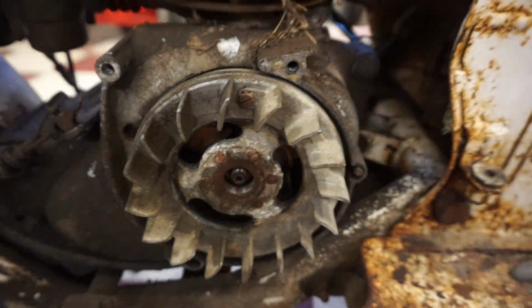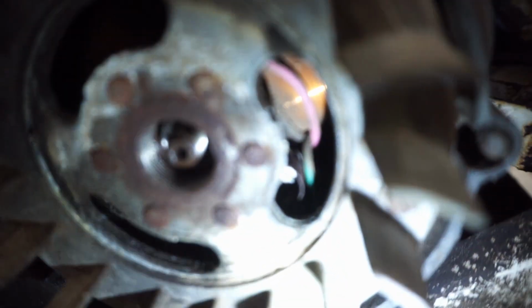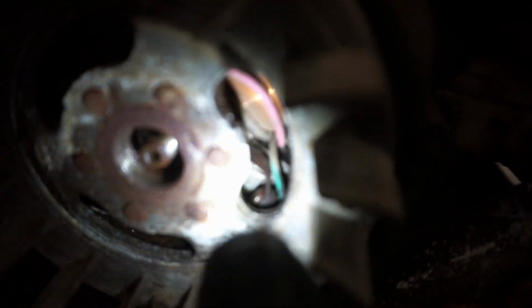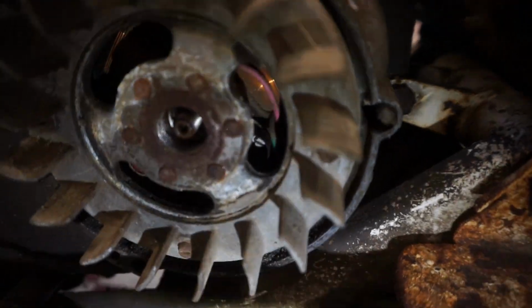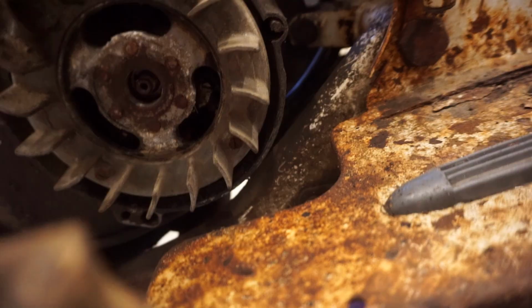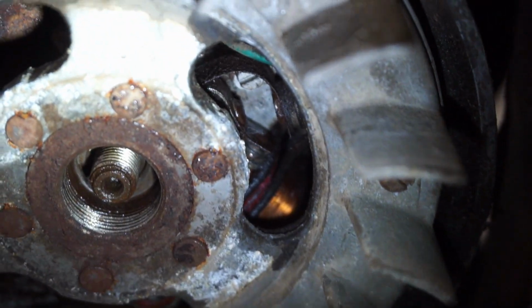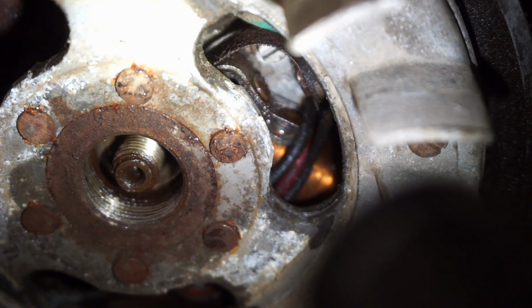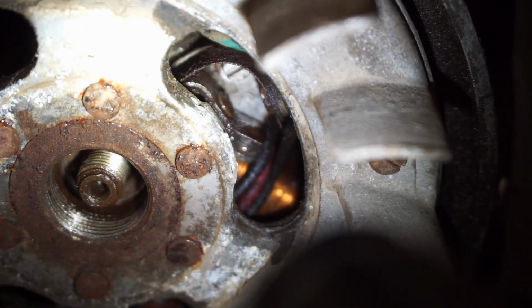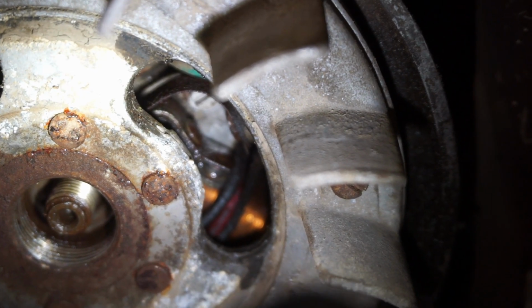Alright, so I looked for a puller for it. Could not find one. So I found the points in here. They're right down here. You guys can see them or not. They're right there. Let's see if I can show you guys. And I quick cleaned them out. You can kind of see them in there. Right there, you can see them. Oh yeah, right there. All right, so I cleaned those out, and I still wasn't getting spark.